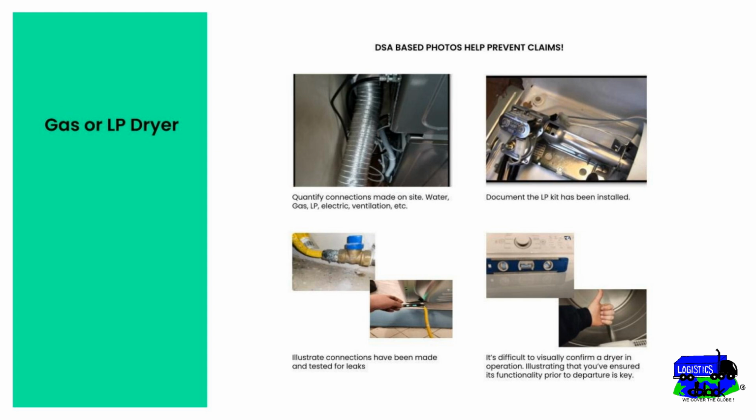Gas or LP dryer. Quantify connections made on site. Water, gas, LP, electric, ventilation, etc. Document the LP kit has been installed. Illustrate connections have been made and tested for leaks. It's difficult to visually confirm a dryer in operation. Illustrating that you've ensured its functionality prior to departure is key. Note: LP conversion discussion points are for reference only and not a service currently supported by the RXO LMH network.